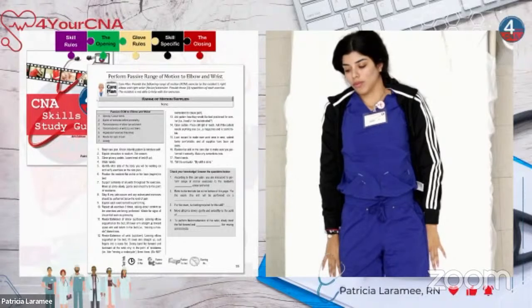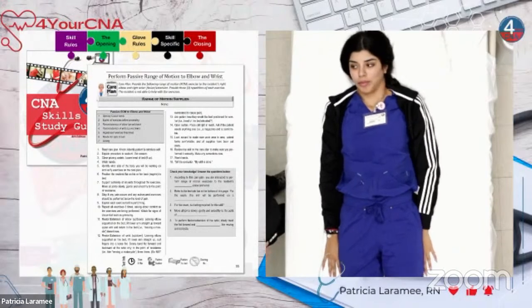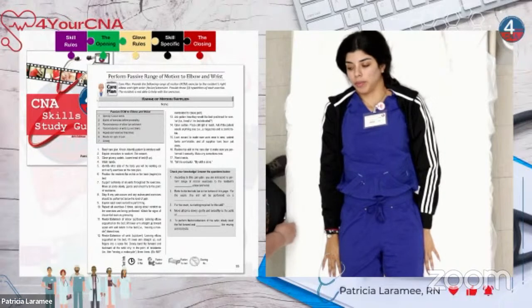Hi, Ms. Jones. My name is Patty. I'm your CNA today. How are you? Fantastic. I need to do some exercises on your right elbow and wrist. Is that okay? I'm going to close your curtain. Let me go wash my hands, get my supplies, and I'll be right back.